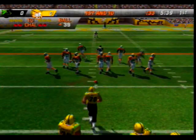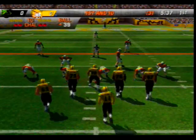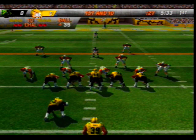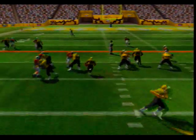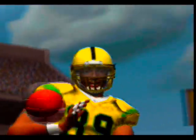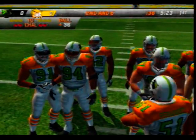First and 10. Ball on the 39-yard line. Stretch strong. One of us is gonna make a play. Let's go, one deep. Receives the handoff. Fernandez is there on the stop at the 36. Running the ball consistently is a first step in creating a balanced attack. Gain of 4.